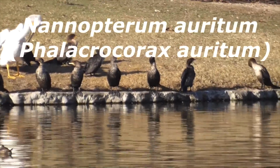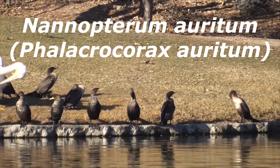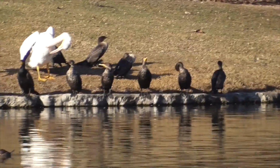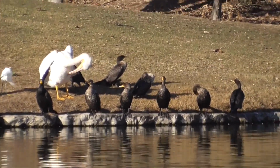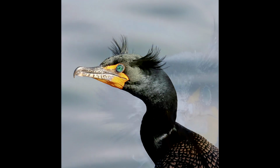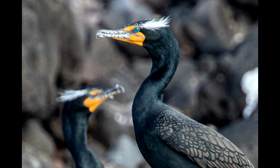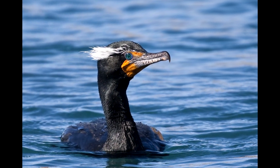So their scientific name is Nannopterum auritum. It used to be called Phalacrocorax auritum, but the scientists changed the genus. And in Greek, nano means small, ptero means wing, so small wing. He gets his name double-crested from two curly eyelash-like nuptial crests which develop during breeding season. These crests are either black or white depending on the subspecies, and that's also how he gets his species name auritum, which is Latin for ear, referring to these curly crests.